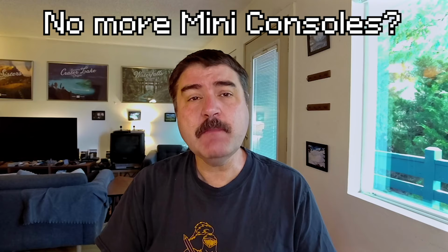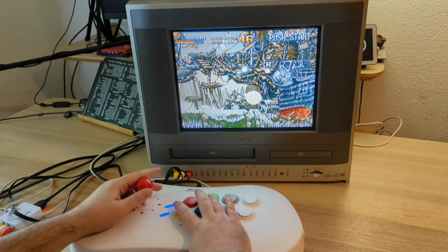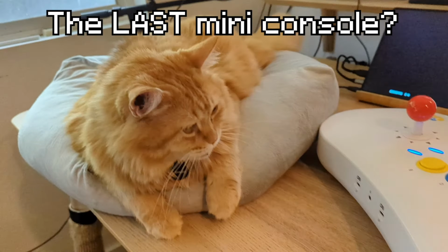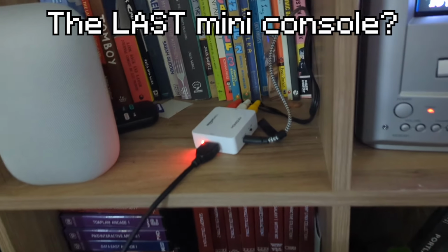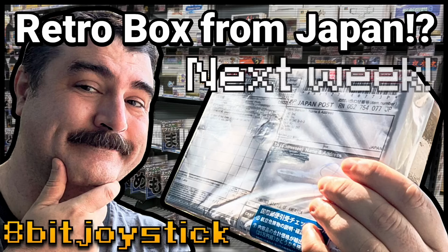We seem to be entering an era where companies that have a legacy of making retro gaming hardware are hesitant to put out new hardware for playing retro games. Not only would I consider the Neo Geo Arcade Stick Pro the ultimate mini console, it might be the last one, and that's a crying shame. So now is the time to get a Neo Geo Arcade Stick Pro because it's probably the closest to playing Neo Geo games on official hardware made by SNK that you're gonna get without cashing out your 401k to do so. Next week, what's in this new retro box from Japan?